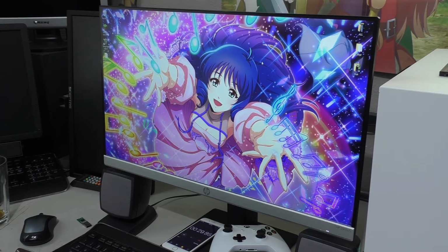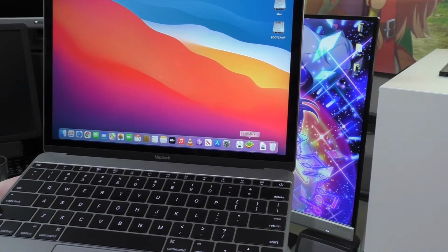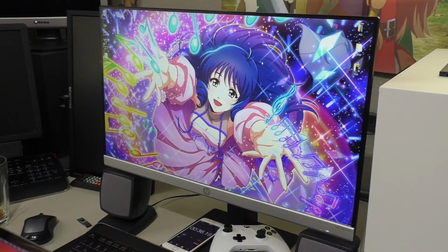And while we're at it, installing BlueStacks on this MacBook was stupid easy. It makes Windows look like Linux. But at least it still ran perfectly fine on Windows.